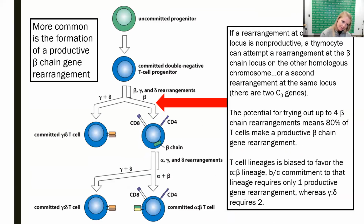But more common is that a beta chain is going to be produced before both a gamma and a delta. So actually, this doesn't happen over here very often, because two chains have to make productive rearrangements versus just one chain. So more often than not, a beta chain productive rearrangement will occur first, or will win the race.